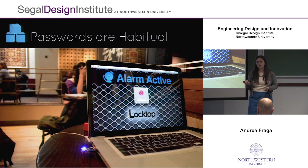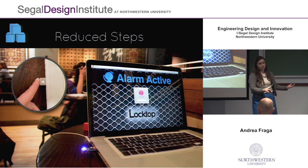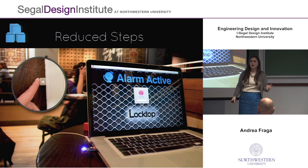Since it's very common to already use a password, LOCKTOP is actually reducing the number of steps for someone that wants to get up and walk away from their computer, because now instead of doing the several keystrokes to lock their computer, they just have one dedicated button to do it.